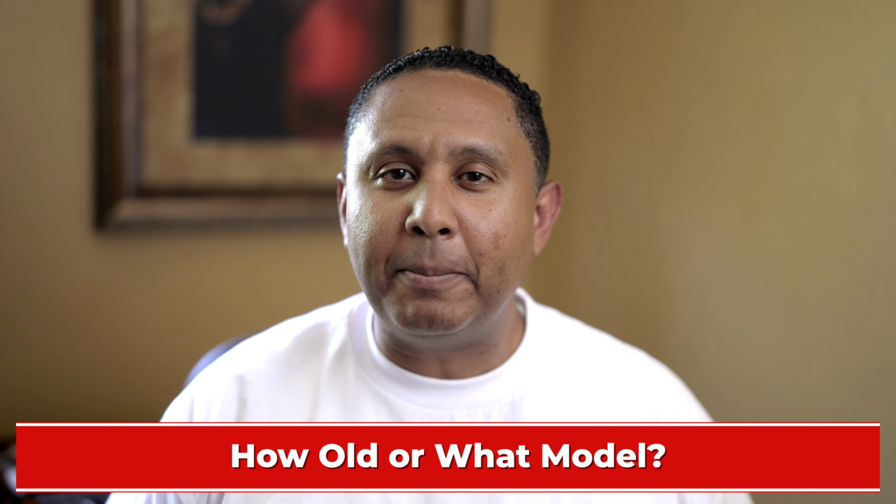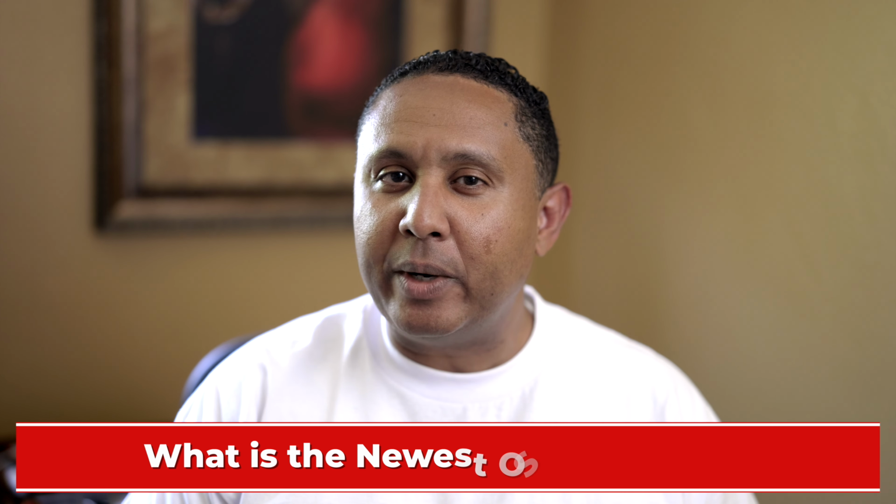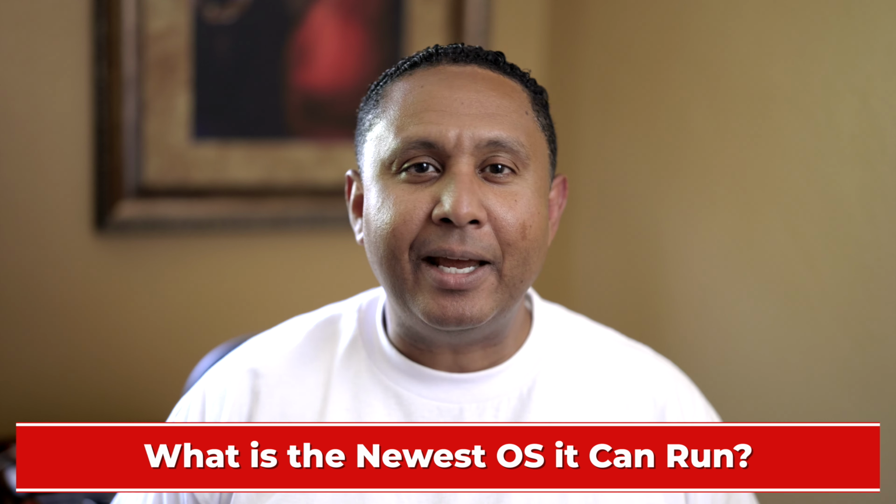Another good question to ask is, how old is this device or what model is it? In my friend's case, she had a 4th gen iPad. This iPad was first released in November of 2012, which is almost 12 years ago. Related to this, you may want to know, what is the newest OS this device can run? If it can't run the latest OS, it may be time to consider a newer replacement. My friend's iPad can run iPadOS 10.3.3, which is 7 years behind today's current iOS or iPadOS 17.